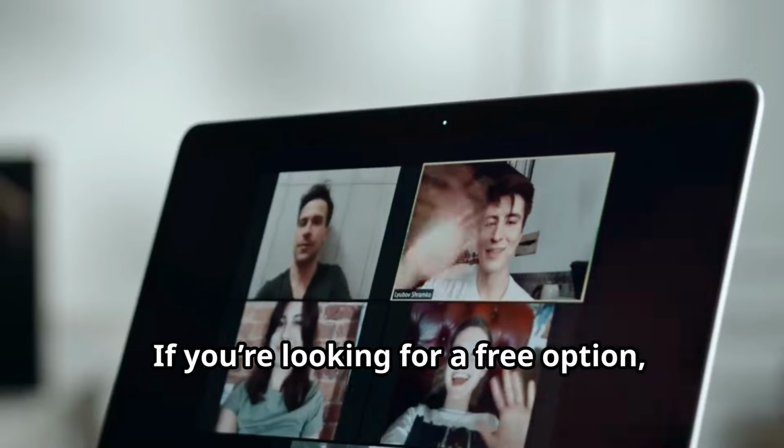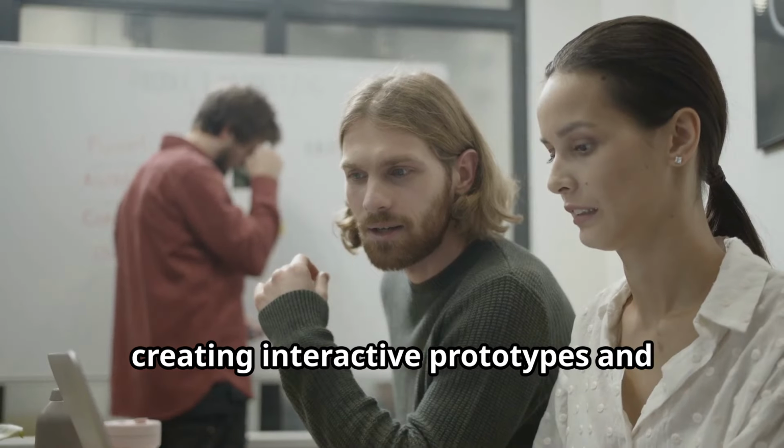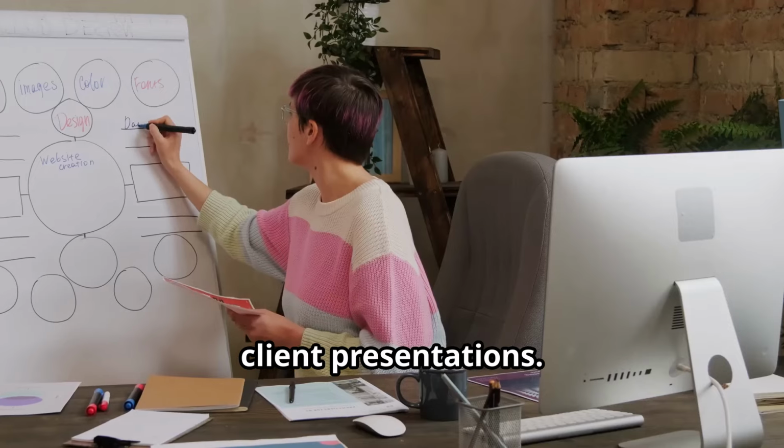If you're looking for a free option, try InVision. InVision provides a robust platform for creating interactive prototypes and sharing them with stakeholders. It's perfect for remote teams and client presentations.